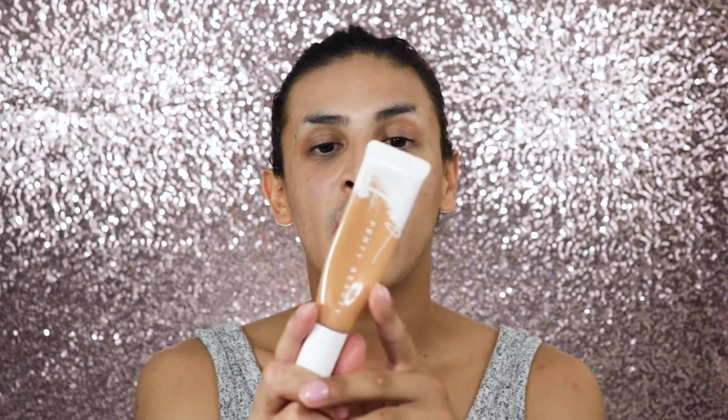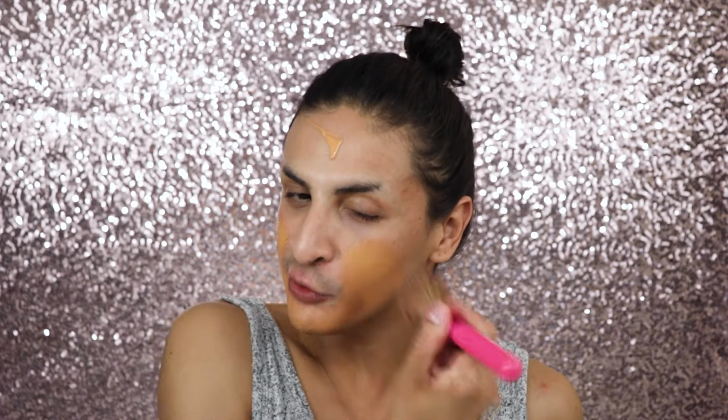So the perfect foundation that I have been loving and using recently is the Fenty Beauty Pro Filt'r Hydrating Longwear Foundation. That's right, you heard correct, longwear. I'm in the shade 350. That was probably a lot of product that I pumped out. You don't really need that much. Probably 2 pumps would be enough.